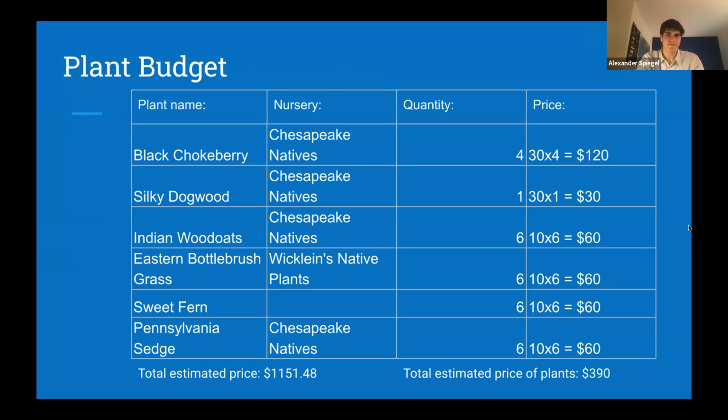So here's an image of our plant budget. As you can see, these are the 6 plants we've selected, and we're looking at native nurseries around the area. So our total cost of plants is likely to be around $390.